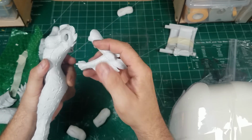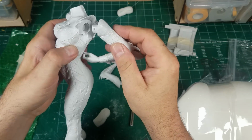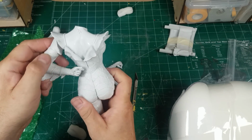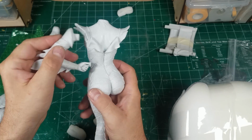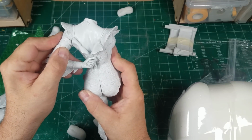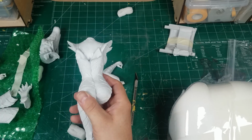Okay, oh, that's right. She's unzipping her back, the suit. So this will peg in there. That needs a little bit of cleanup for that key, because it's not going in right now. I just need to clean that up a little bit. And she's unzipping the back of her costume. Just a great concept. Really, really good.